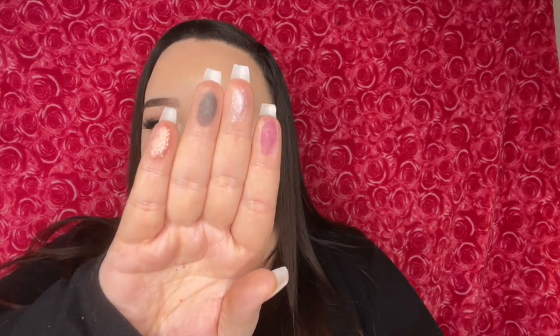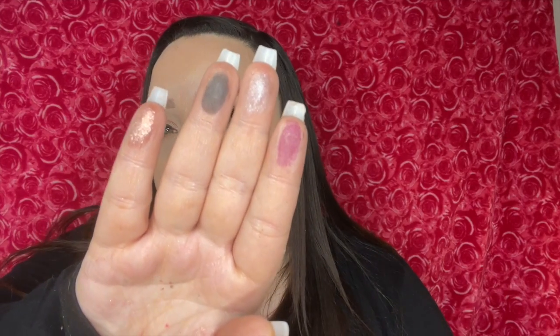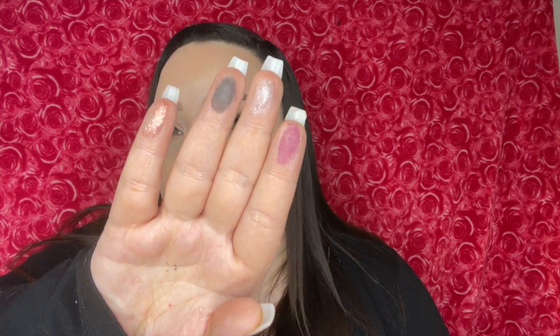Let's get some swatches. Oh, okay, come here. I think I messed it up. Yeah, I'm gonna buy another one. Okay, so here is what those swatches look like. I think they're really pretty.